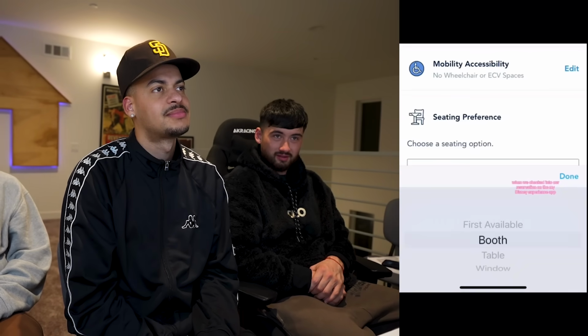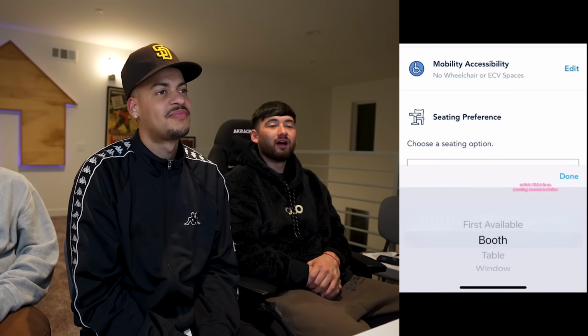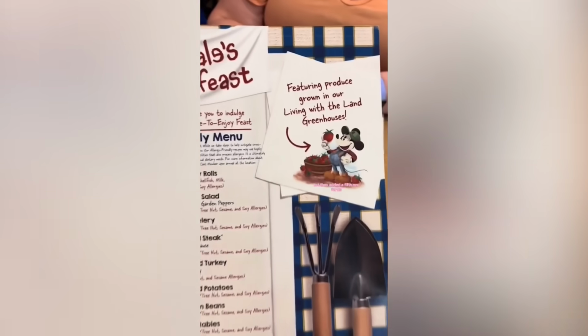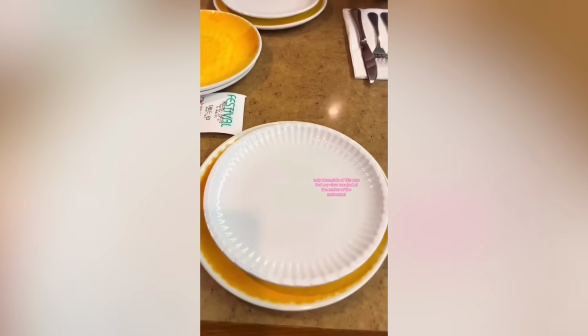When we checked into our reservation on the My Disney Experience app, it allowed us to choose booth or table, which I think is an amazing accommodation. We chose table. Typically, they only have 4 chairs to a table, but they added a 5th one for us. The only downside of this was that my view was just at the center of the restaurant. The theming is very cute. Even their plates look like paper plates.